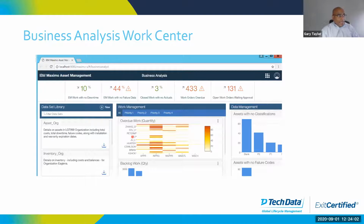Another very handy place in the work center is the business analysis area. Business analysis is an area that allows us to deal with AI-related activities. As we start to think about some of the concerns here, we're going to be able to leverage AI in the current releases, but initially it's really business analytics, in the sense of having reports that let us understand what's happening here as well.